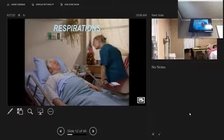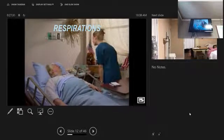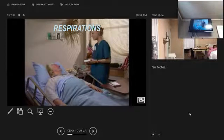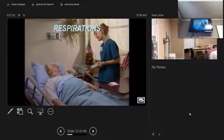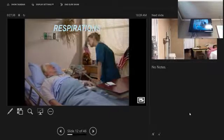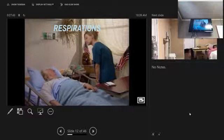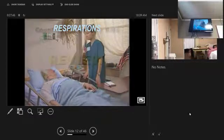One normal respiration is counted as one inhalation and one exhalation. They should be smooth, regular, and unlabored. Normal respiratory rate for adults is about 14 to 20 per minute. Report any rate below or above the normal range.